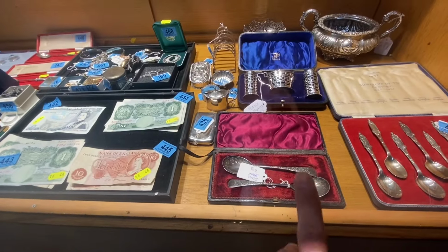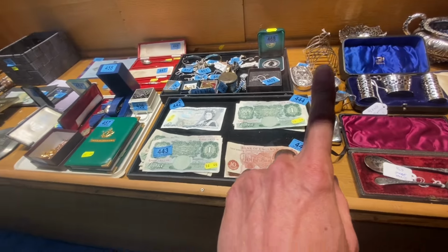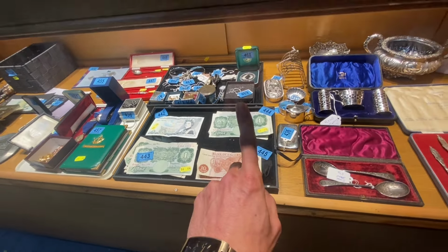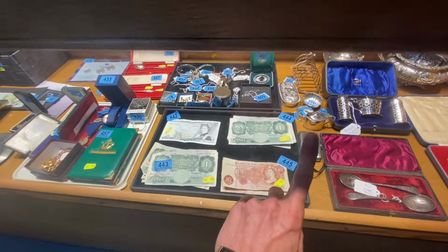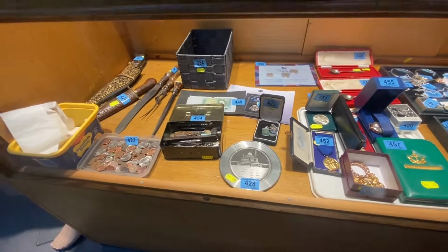These spoons as well, guys. I'm going to have a little look at these. There's a nice 2 ounce Kookaburra, can be worth about 120 quid. I can probably get 80 to 120 quid for it to the right person. It's a nice green. I'll have a little look at it in a minute.